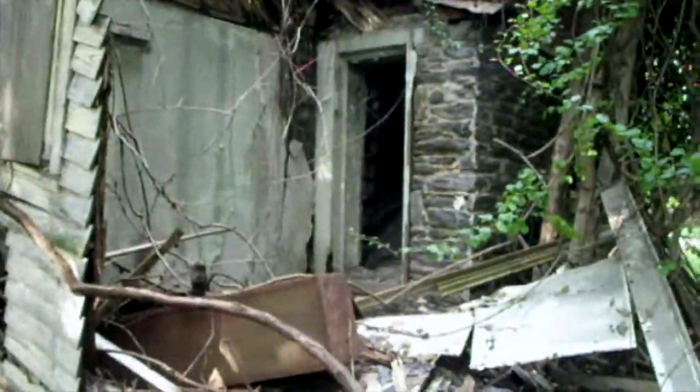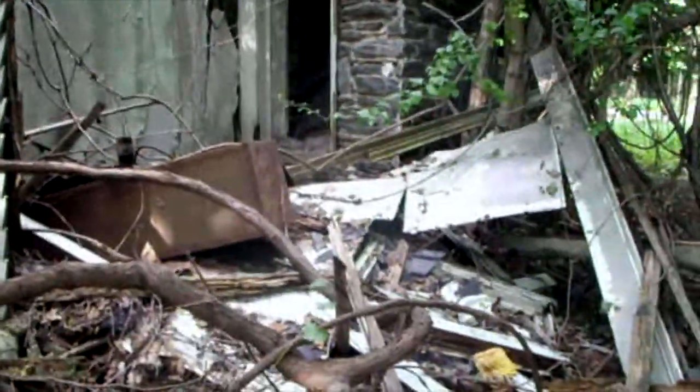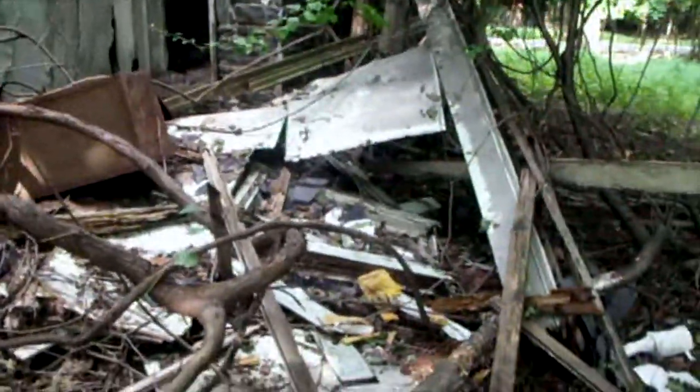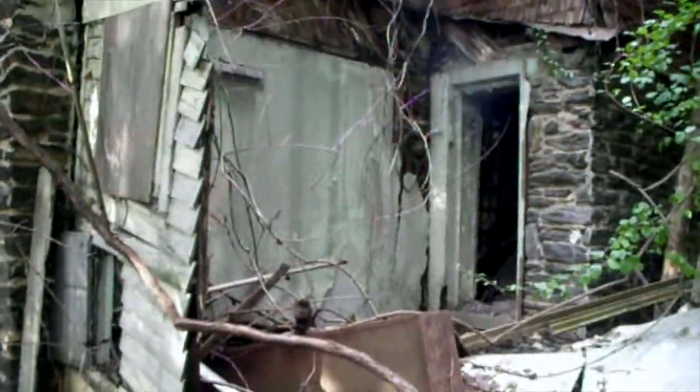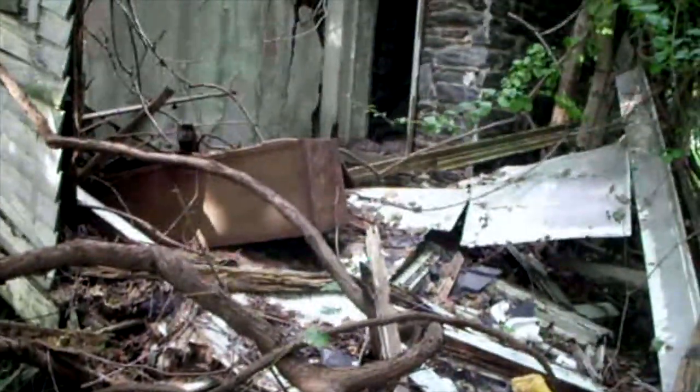Looks like this was another entrance into the property, but you can see it's all dilapidated, falling apart almost. There's the shed we were looking at earlier. Kind of come back around back here. Killing mosquitoes, there's a bunch of them back here. But you can see, if I can hide the sun a little bit, see there's an old chimney up there.